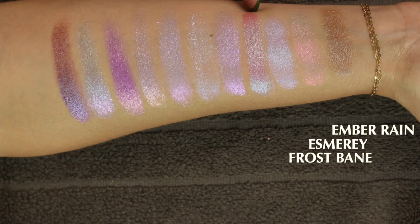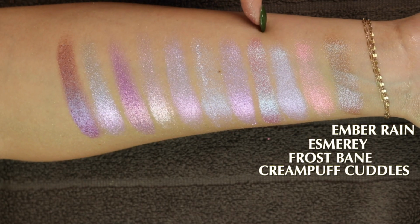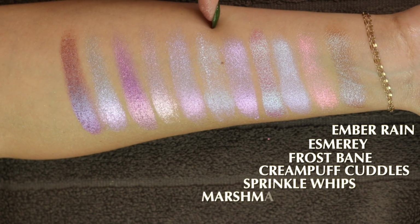And Cream Puff Cuddles. I tell you what, when we get lower light, you're going to see the beautiful tone of this. It's just so pretty. And then we have Sprinkle Whips, then Marshmallow Pillows.